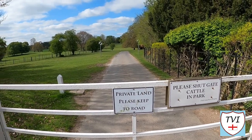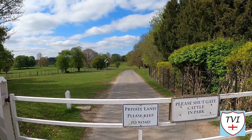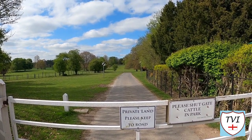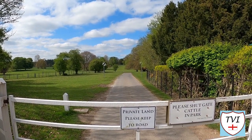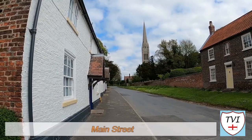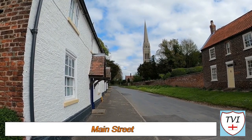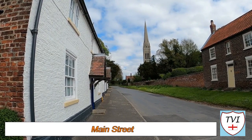So a little bit later, we'll be going through this gate and driving down this road. It's called Park Road. It will take us through Dalton Park and past Dalton Hall. And of course, I have to keep to the road, so I won't be getting out and doing any filming. The camera will be on the dashboard. A trip through those gates is coming later. For now though, it's a walk back down West End, and we're off towards the north of the village next.